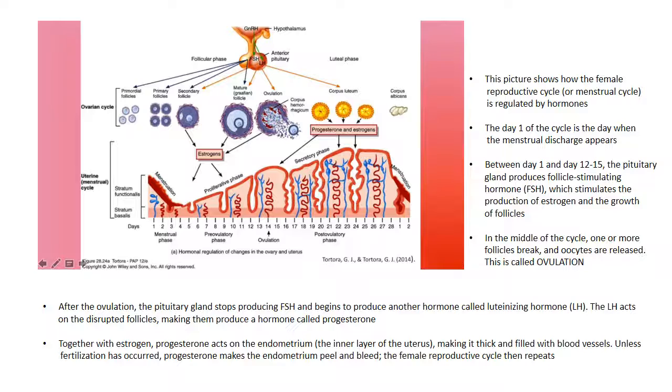Then, if you look, going from left to right, immediately to the right from the growing follicle, you see disrupting follicle. It happens in the middle of the cycle, between 12 and 15. In different women, it varies a little bit, but in any case, it is the middle of the menstrual cycle. The ovarian follicle disrupts, bursts, and releases the egg cell, which goes into the fallopian tube.